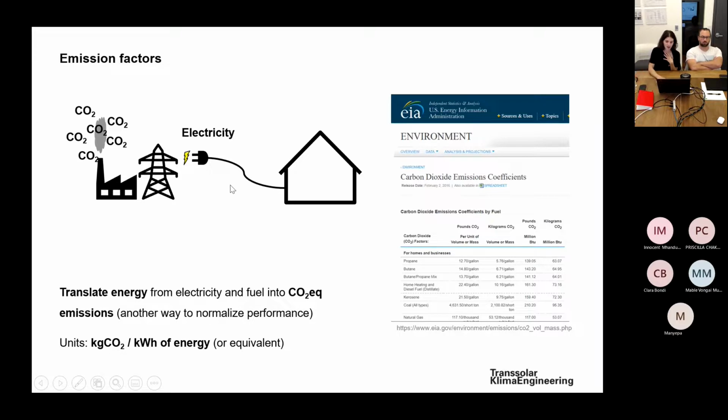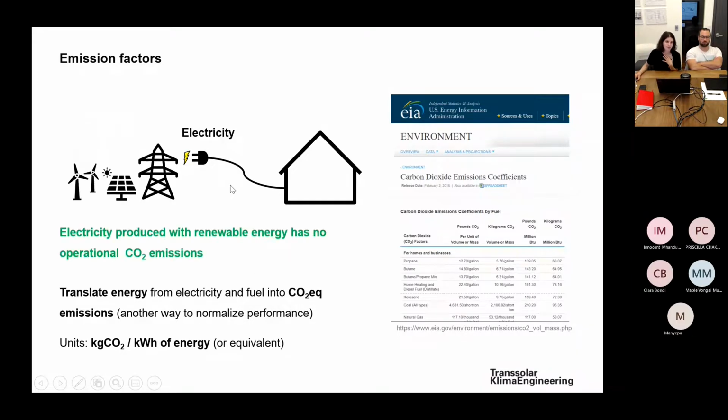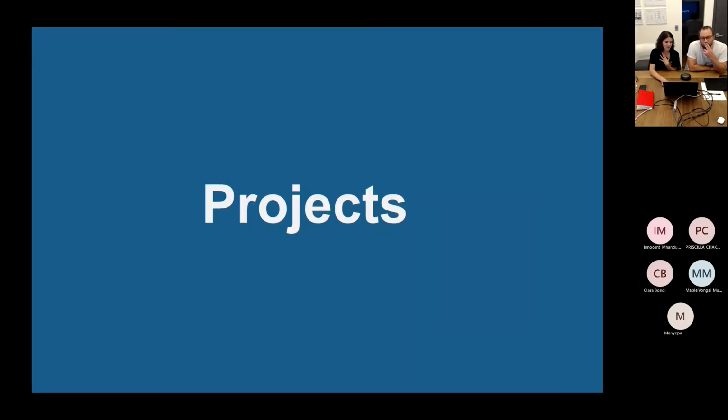And this is important. Now, it's also important to note that if your electricity is coming only from renewable energy, there will be no operational carbon emissions. So that's why maybe in some areas, the push for an all-electric building might not immediately be good for reducing carbon emissions, but there's the future potential to do this. All right. With that, I'm going to pass this back to Felix to talk a little bit about some projects.